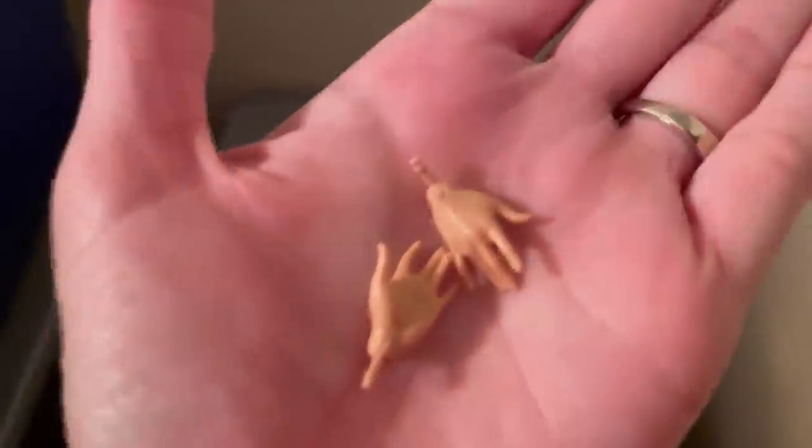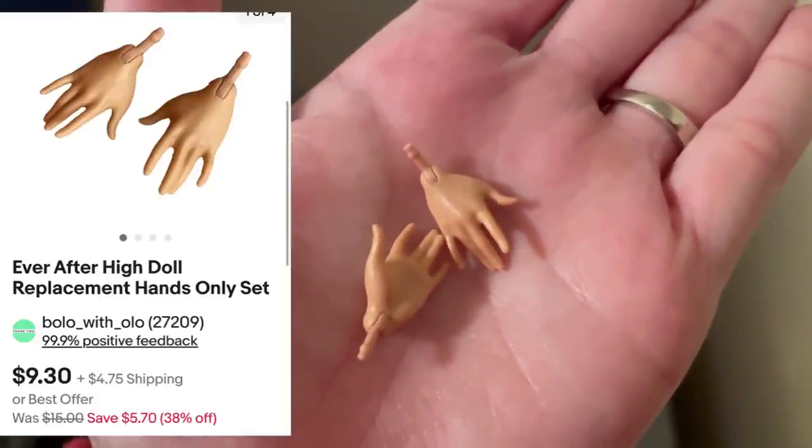All right, let me see if I can find it. It is very, very small. That's empty. I may turn my camera off and find it because I'll be right back. Found it. Hands, replacement hands for dolls.